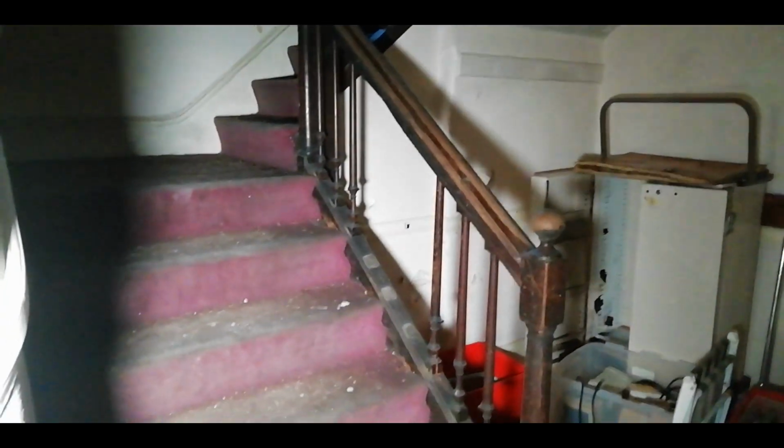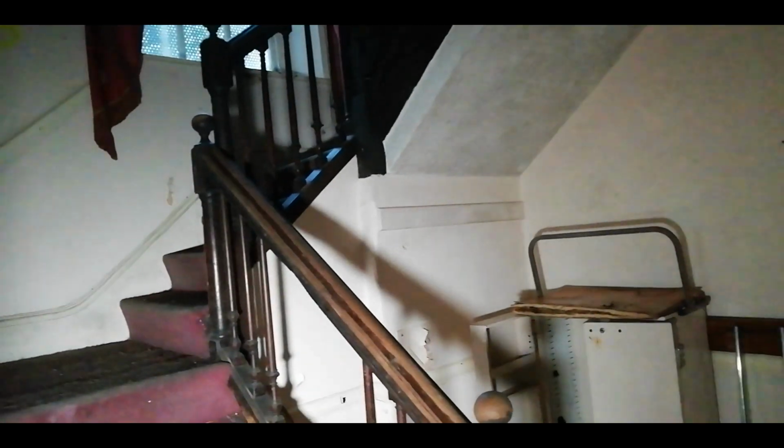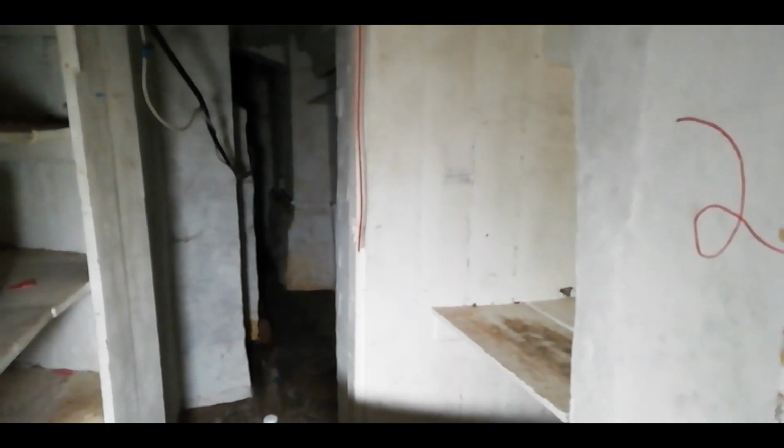Oh wow, this is the stairs. Well, let's have a look up there. Oh my god, that's a cellar. That looks creepy down there. Who's in the cellar? Oh no, I've seen it. Oh, this is darker down here. Yeah, it's getting a bit darker. We'll have a go up the stairs in a bit, guys, see what's up there.